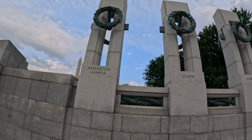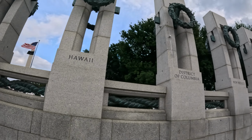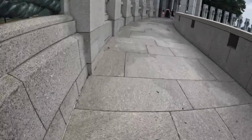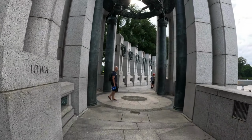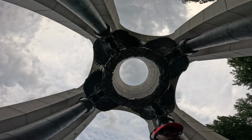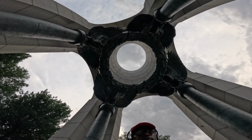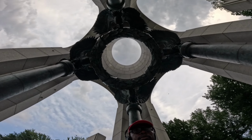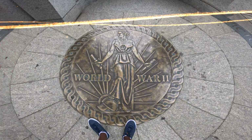The memorial has 56 granite columns which symbolize the 48 states, 7 federal territories, and the District of Columbia. The Atlantic and Pacific arcs are two 13-meter-high triumphal arcs that represent victory in the Atlantic and Pacific theaters of World War II. Each arc has 4 bronze eagles holding a large wreath, whilst the World War II Victory Medal is located at the floor.